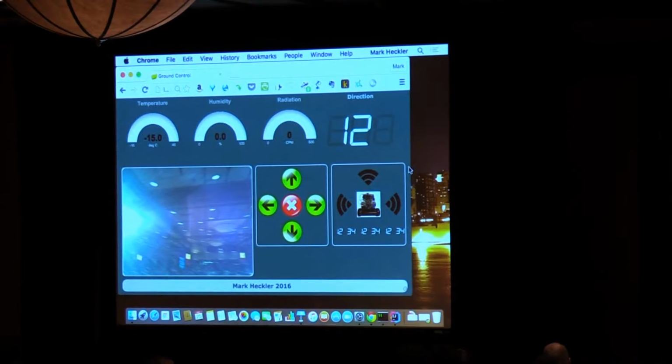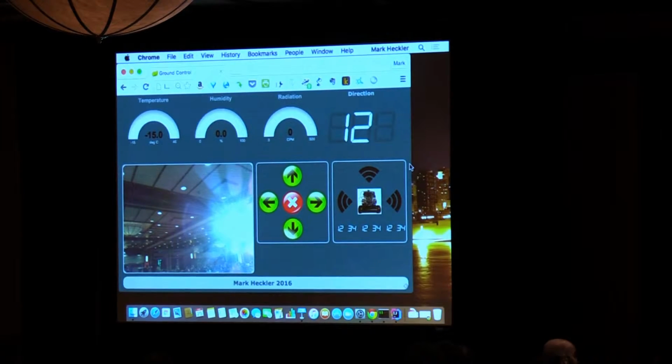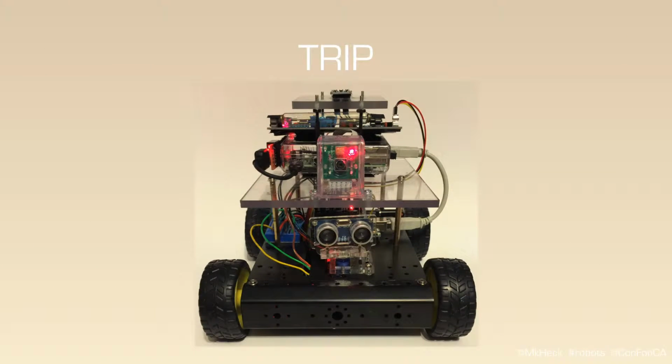As you can see, the actual video is almost feeding, even though the sensor readings are not. And the directions, when I send it commands, don't seem to be working quite well either. But as you can see, it gives live feedback. You're probably hearing some clicking. That is a Geiger counter. So as long as it's a slow click, we're all okay.